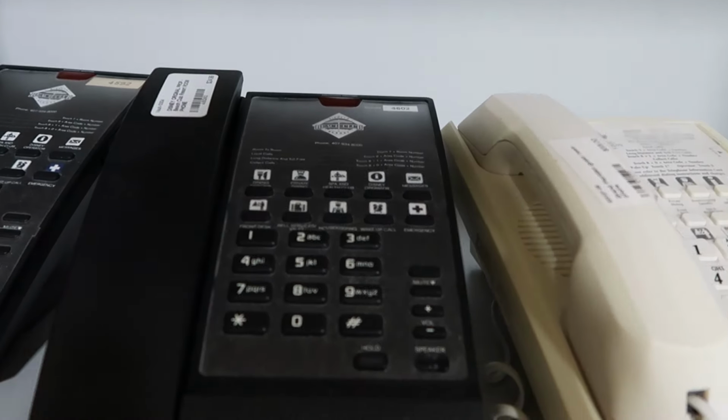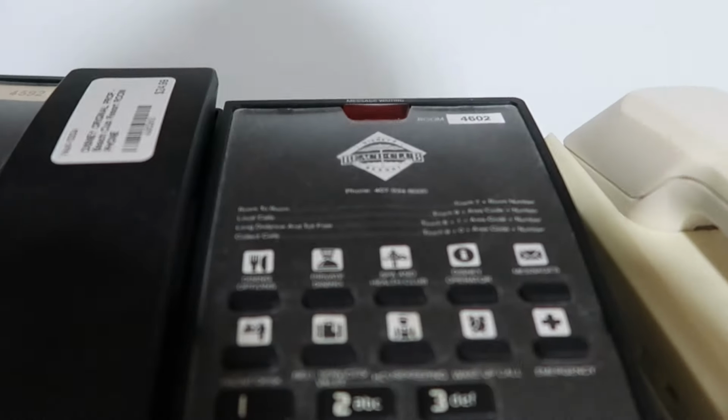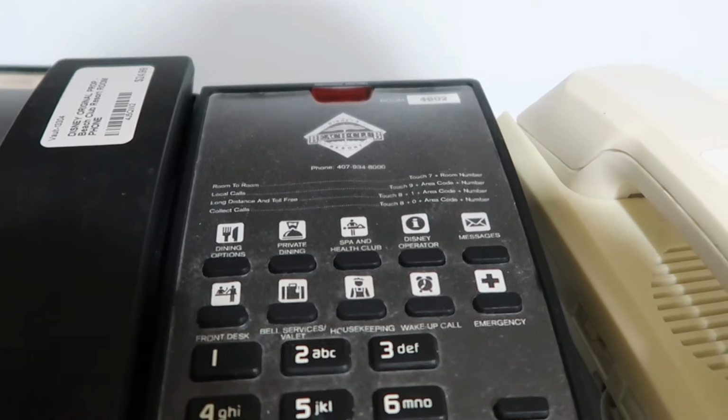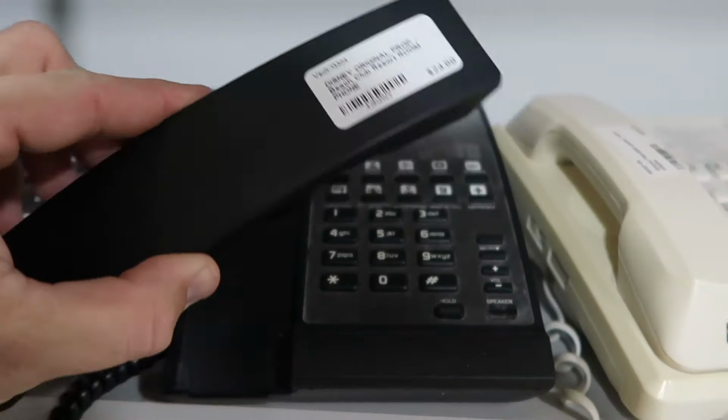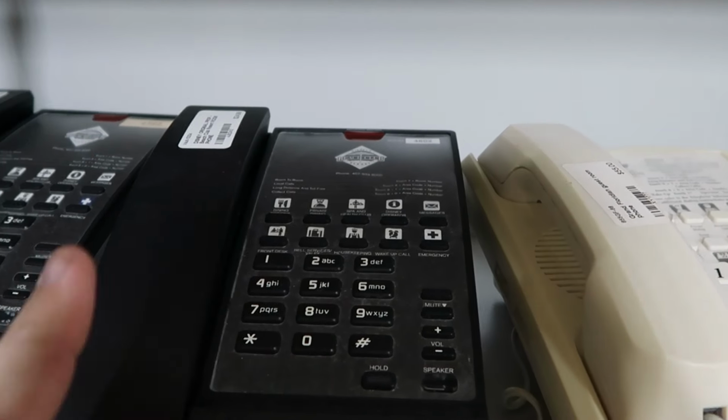I do want to get into even more of the Disney memorabilia. They have a bunch of resort used telephones. Actually says right there, Disney's Beach Club Resort. It tells you the room number, 4602, and it comes with the phone and everything. These are $25 for a piece of Disney history.